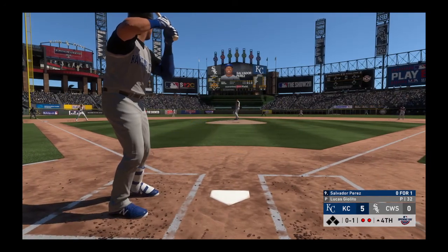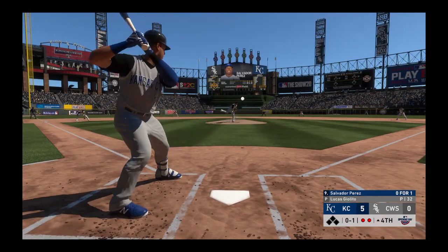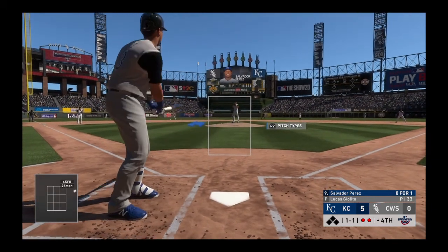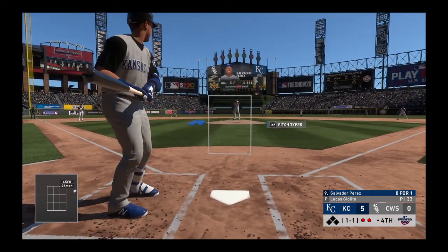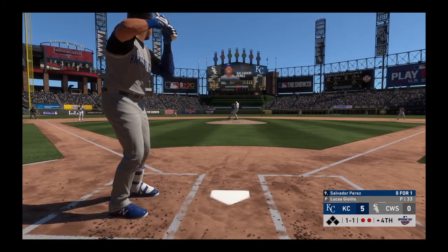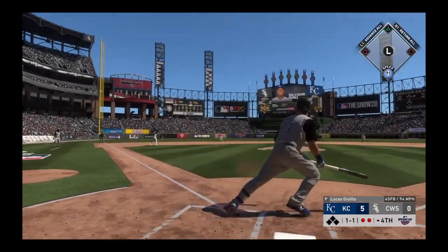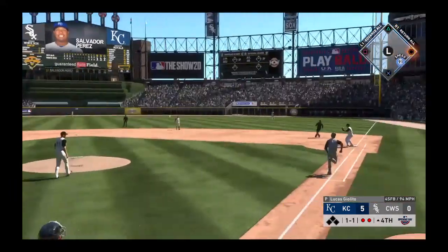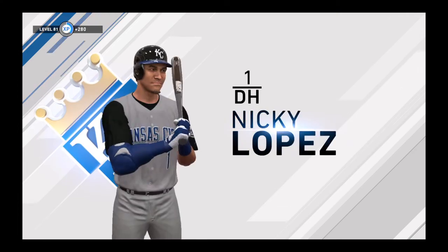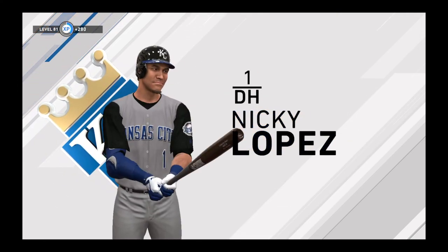Into the windup. Here comes the 0-1. Yep, that ball went out. 5 runs, 6 hits, and no errors so far for the Royals. On the ground to third. Moncada has it. On to Encarnacion at first, and that ends the inning. Royals tack on.